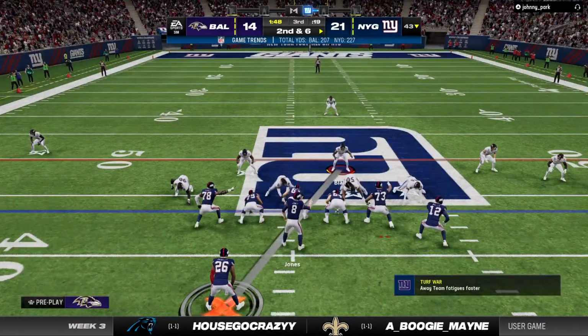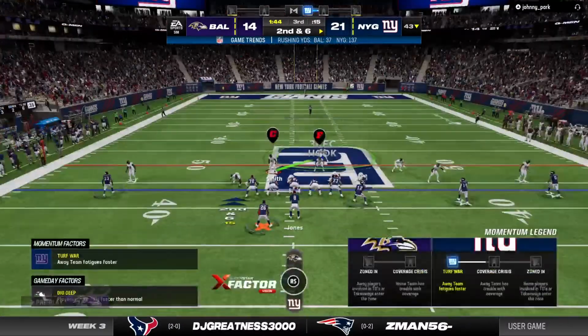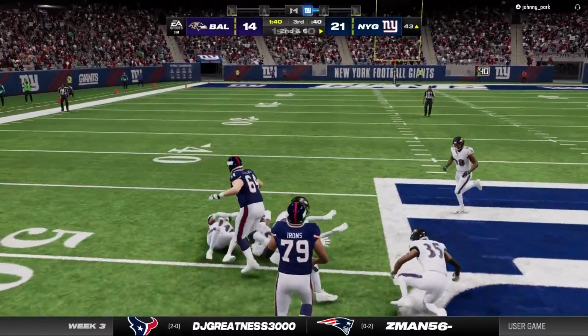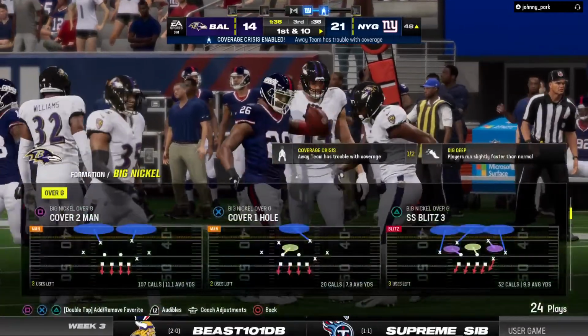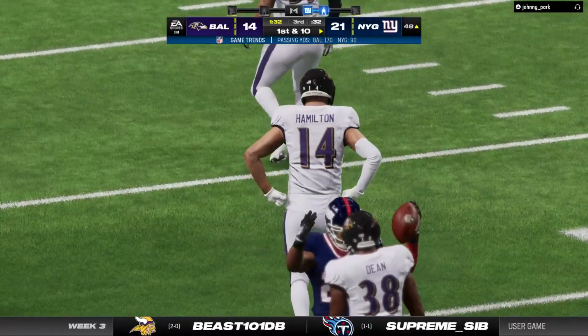Okay, here we go. From the 43, here's a 2nd down and 6. A give to Barkley out of the gun, and he'll be brought down at the 48-yard line. 140 yards for him on the ground now.